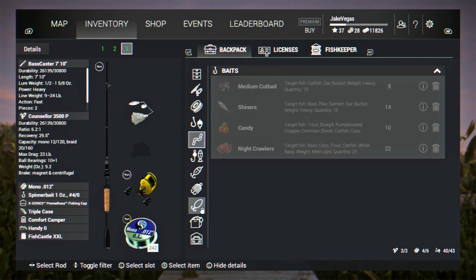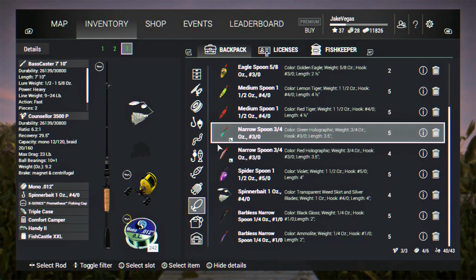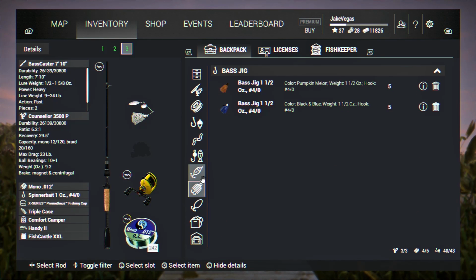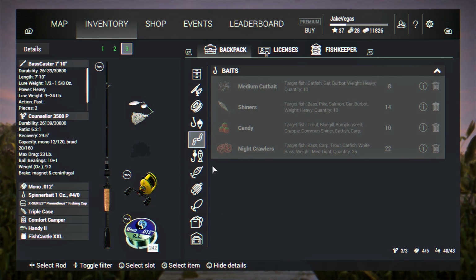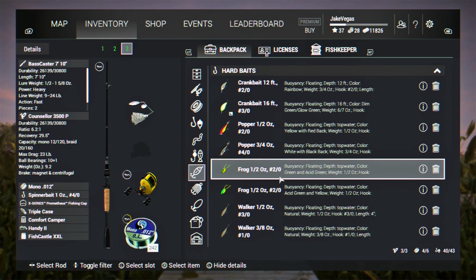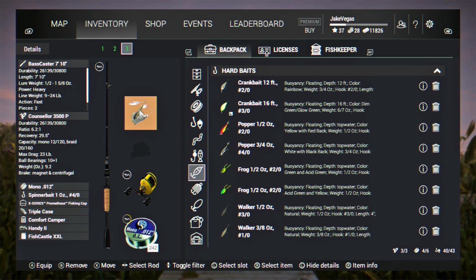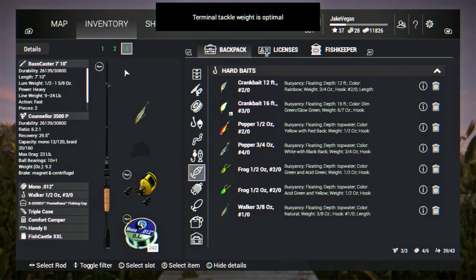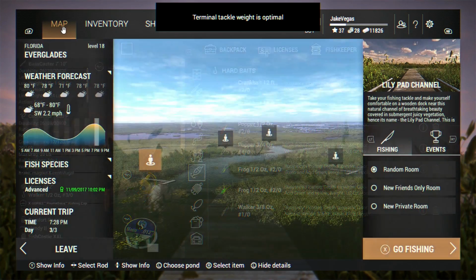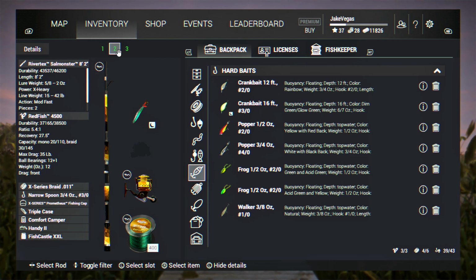First things first, we're not going for just your common largemouth bass. We are going for trophy largemouth bass. That's right. And here I have my Basscaster 7-foot 10-inch rod. I also have my Counselor 3500P reel on the Basscaster. Now, guys, keep in mind that this reel is actually a little bit too heavy for the bass here. Just the bass.